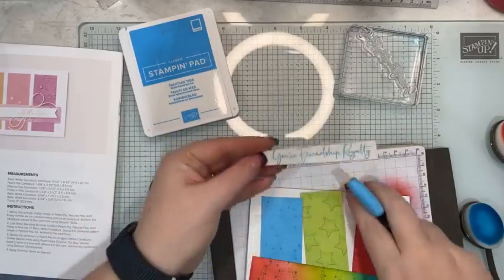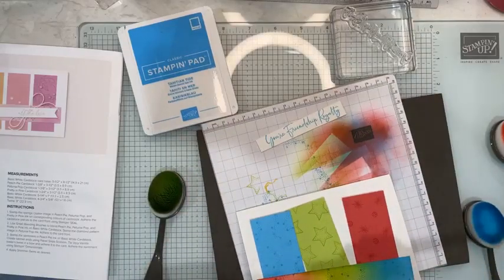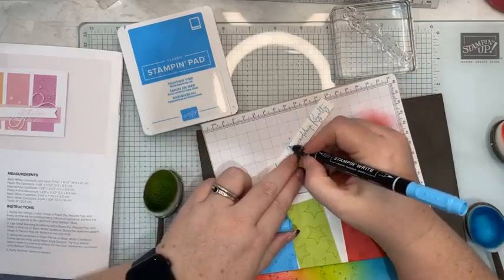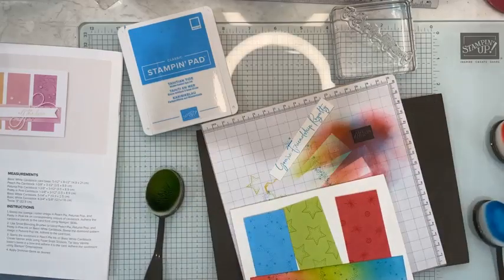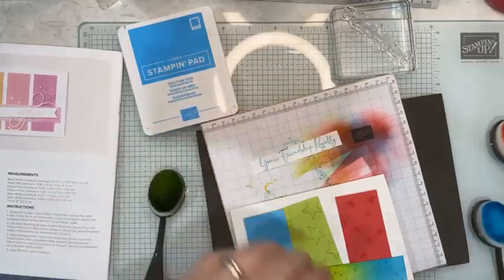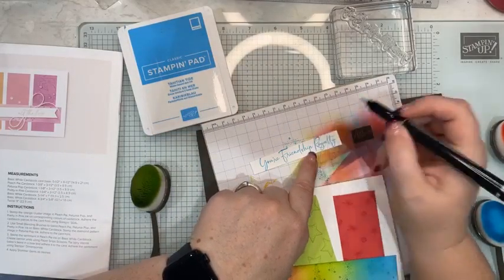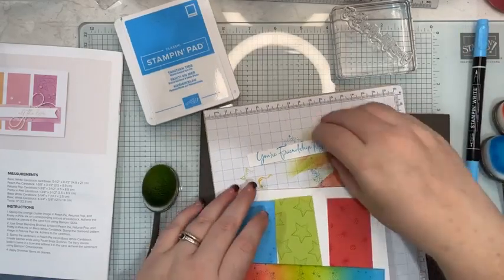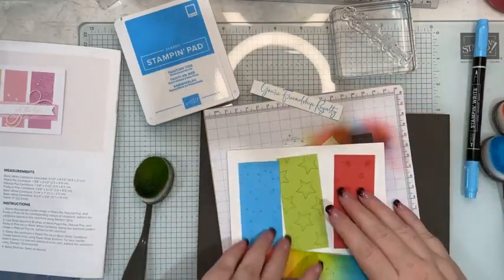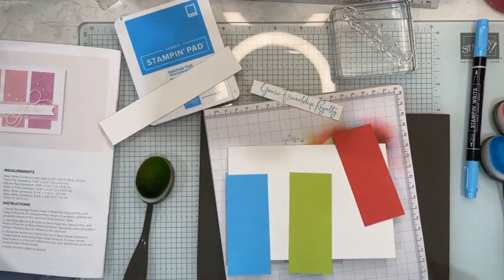Let me get this blue marker. Push it up, please. Yes, I keep forgetting my camera's moved. Let's just fill in this F just a little bit more with the marker there. And the top of this R. There we go. So let's pop these down, get some adhesive on them.